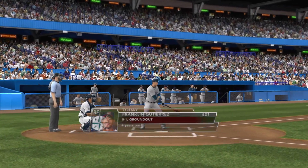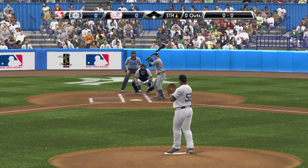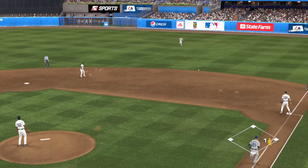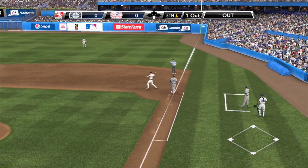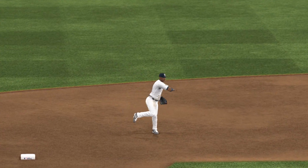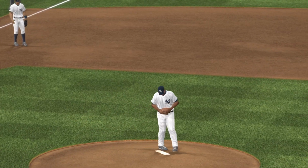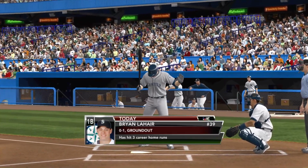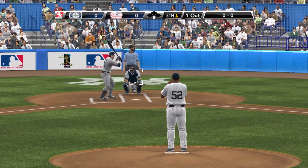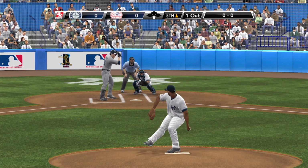Gutierrez at the plate. 0 for 1 thus far. First pitch on the way. Here's a swing and a line drive. And Cano picks it up. So Gutierrez is set down. And in the batter's box, LaHare grounded out last time. Bases empty with 1 away.